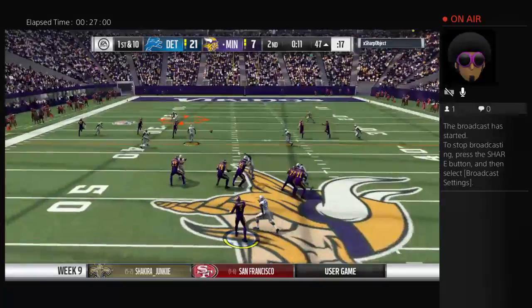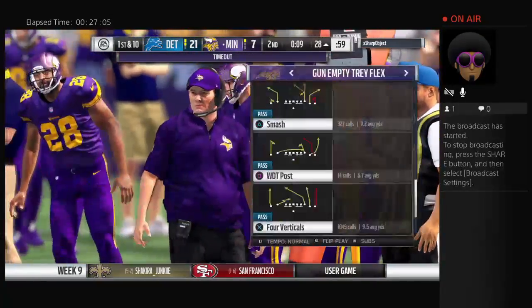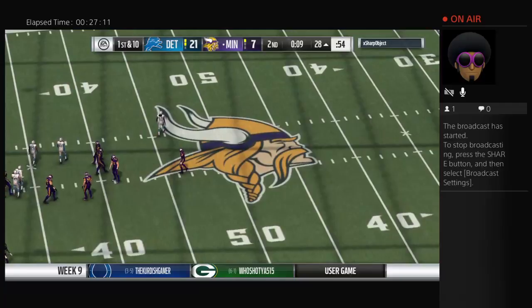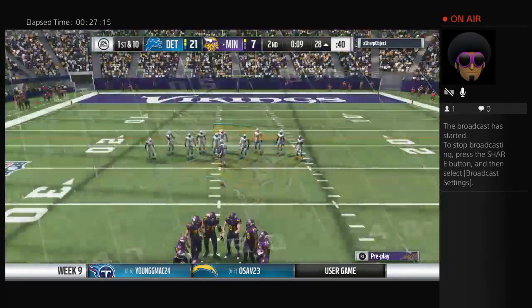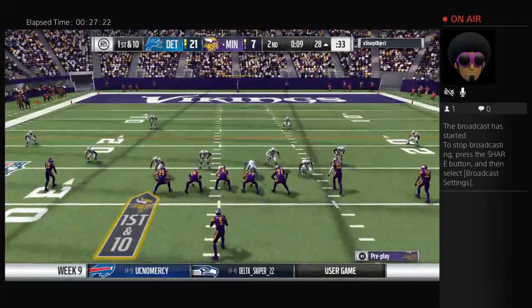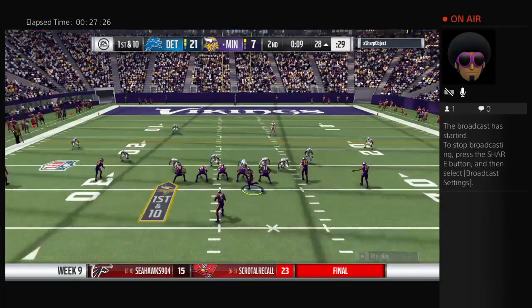On 1st and 10, Bridgewater. Left side caught by Diggs. Now hold everything here. We're going to get a timeout by the offense. So that means they're down to 1 remaining here as we head toward halftime. So here we go, 1st and 10 now. They'll send a receiver in motion to the left.